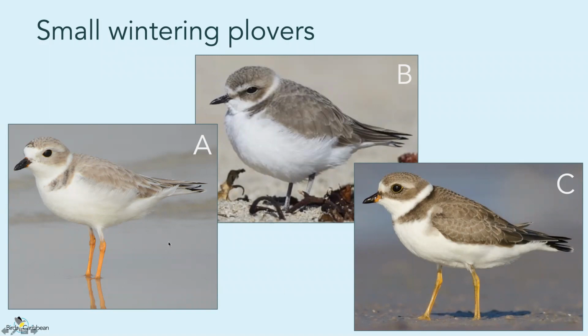But yes, so most of you are saying piping plover for A. That is correct. Look at those bright orange legs and the wintering plumage. It's going to have that all black bill and just very, very pale back, color of dry sand. B is the snowy plover. Look at the color of the legs. This one has the gray legs as opposed to the yellow or orange-yellow legs of the other two species. And these are all small wintering plovers.